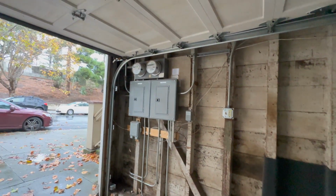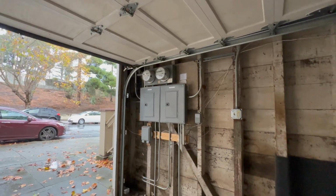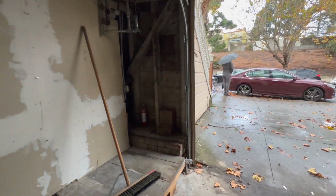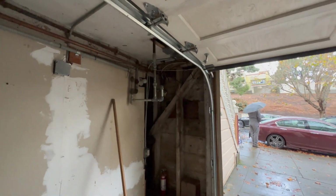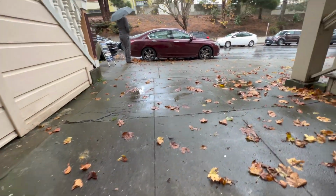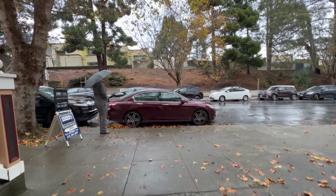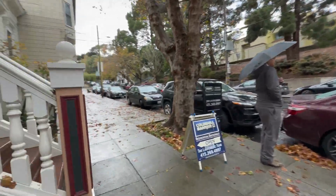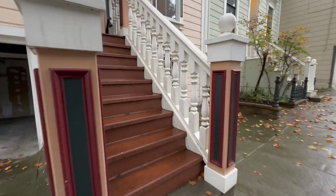You've got 2 power meters. So we've got upstairs and downstairs. The 3R apparently shows that it is a legal 2-unit building, which is both a good thing and a bad thing, depending on what your goals are. But it is a legal 2-unit building. And today the kids are inside, but usually when they're out here, they can be pretty kid-like.